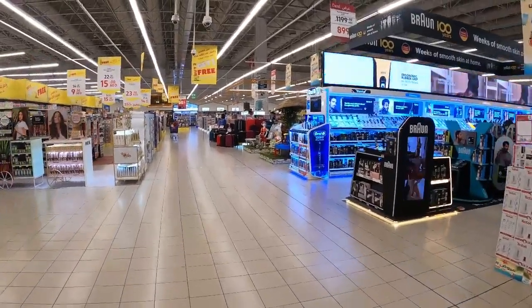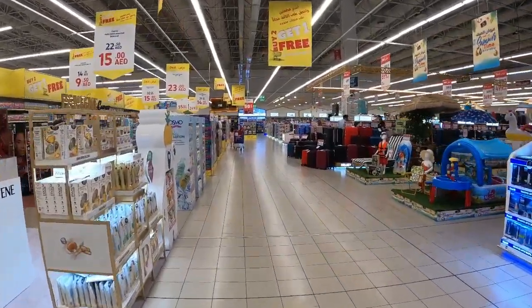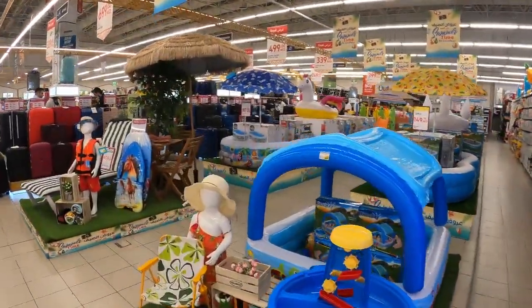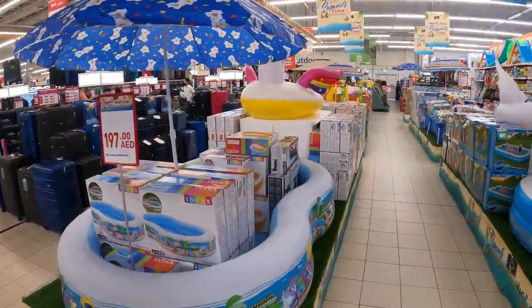So if you definitely come to Ibn Battuta in Dubai, you need to come to Carrefour, which is inside the mall itself. You got bags, I mean kids play area. Oh, these are kids toys. These are like small launch pools for kids.